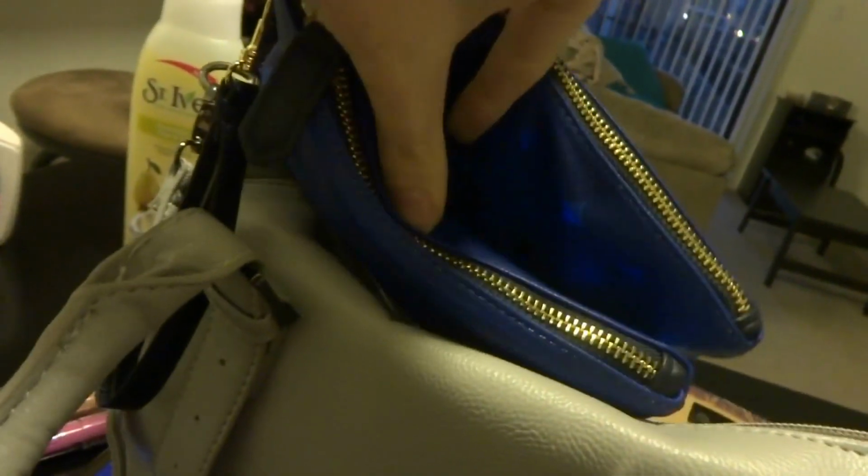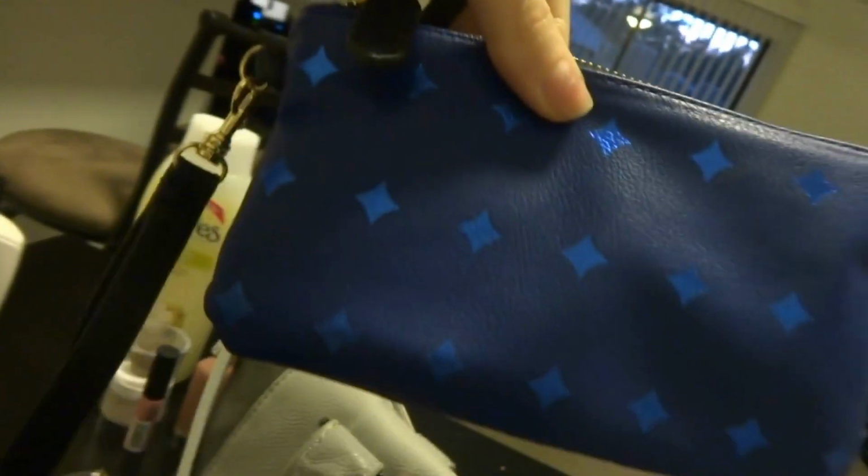And then I also got this little bag thingy. I use this as my wallet now, so if I come from school and I don't want to carry my whole bag into a store, I stick my cell phone in here with my cards and money, and I run in with just this. So I wanted a little wallet like that.